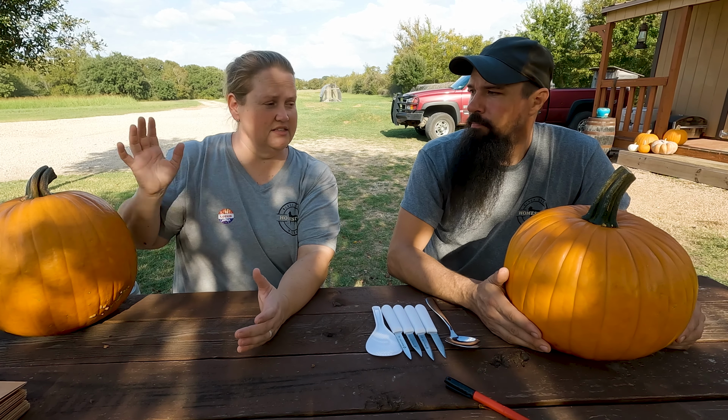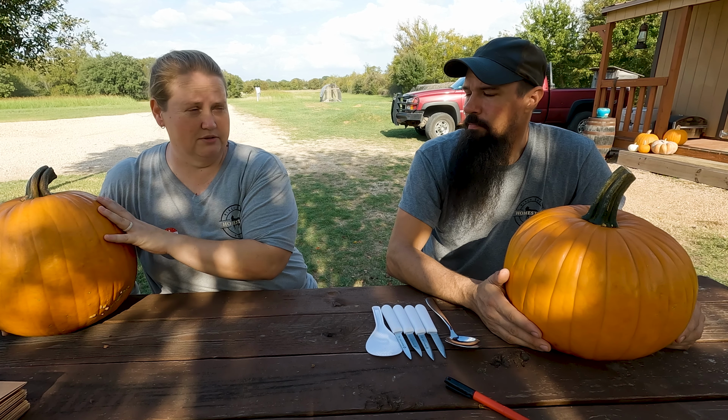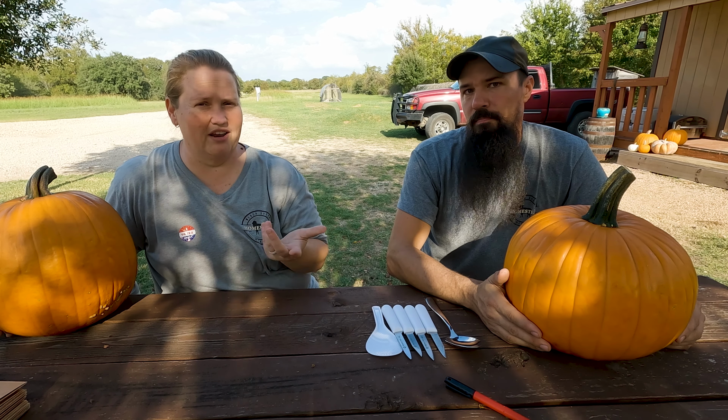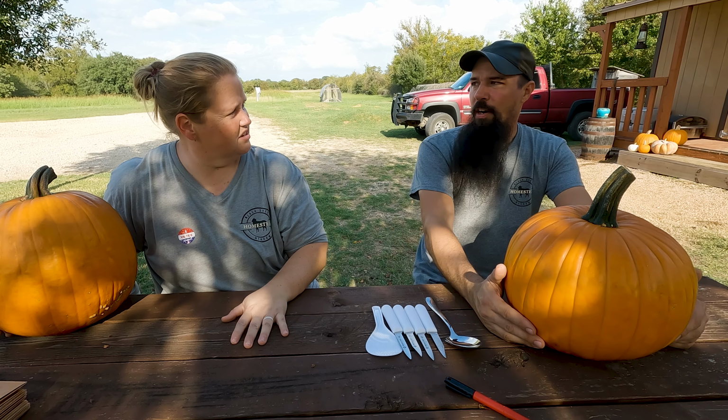Right, and the seeds and all of that are also very edible, and people really enjoy those. You could absolutely process those down and roast them yourselves and have pumpkin seeds. We're just not huge fans of them. We've tried them. We've done them before. It works really great. It's just not something that either one of us are fans of. Let's get to carving.